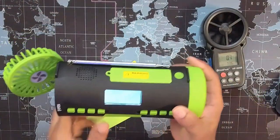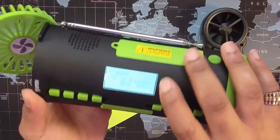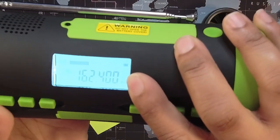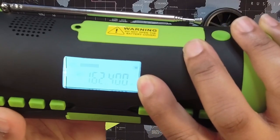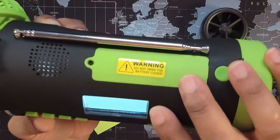I noticed when we turn the fan on, let me turn the fan off real quick. So I'm going to make sure you guys see this. There's a battery indicator right here, right? I don't know if you can really see it. Yeah, you see the battery indicator right here? Now, when I turn that fan on, especially on high, it's like the battery just theoretically drops.